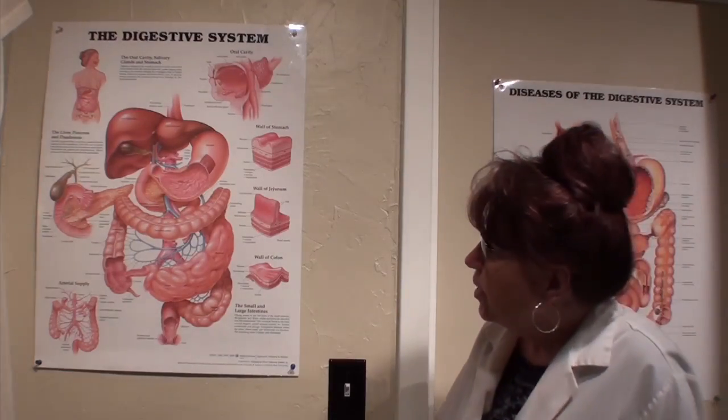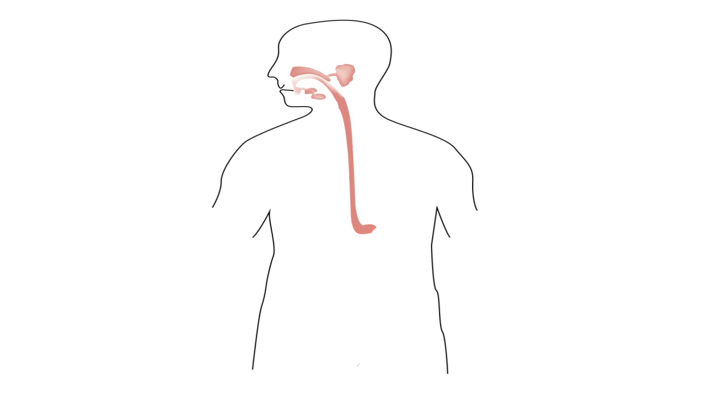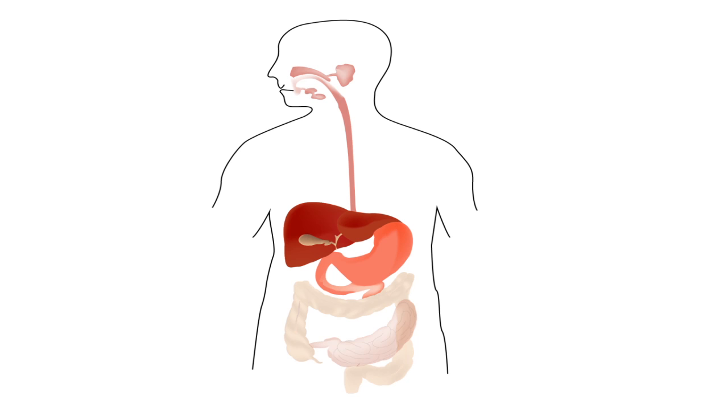The colonic hydrotherapy prep involves digestion, which starts in the mouth. Your glands begin to secrete and excrete enzymes that create the digestive process, going through the stomach, down into the processes of the liver and gallbladder, and then down into the large intestine.